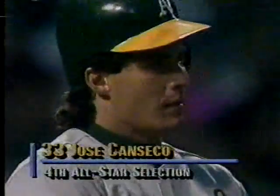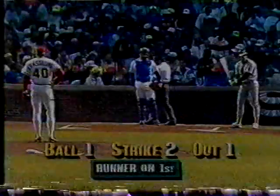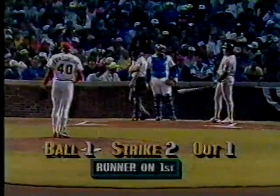1-2 the count. So Armstrong, after falling behind Henderson and getting him on the fly ball, gave up the infield hit to Boggs, and now he's ahead on the count to Jose. 1-2. 4th All-Star selection, as you saw, but only his 2nd start. He was injured the first half of last year, still came back with 17 home runs, 57 RBIs in only half of the season. And in the 1 full game he did play, he was 0 for 4. That was at Cincinnati. Played by Boggs.